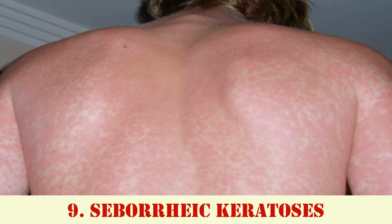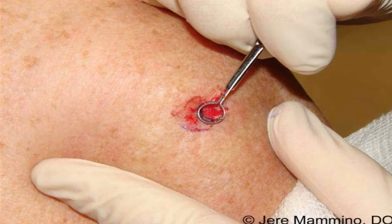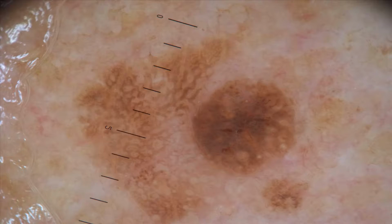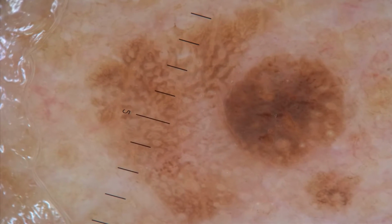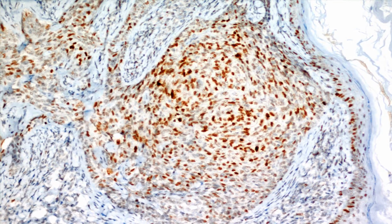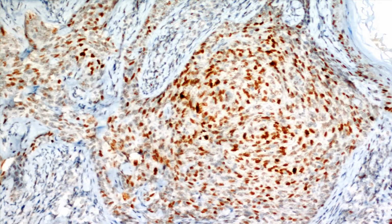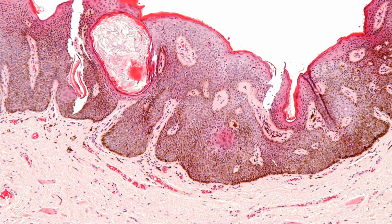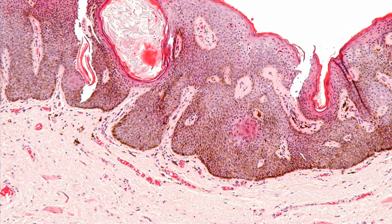9. Seborrheic keratoses. This is the single most common benign bump present on people as they age. Lesions may be present anywhere on the body and generally do not produce symptoms. They appear as black, brown, or yellow bumpy lesions which give the appearance of having been glued onto the skin. They are of no medical significance aside from the fact that they are occasionally confused with pigmented skin cancers.